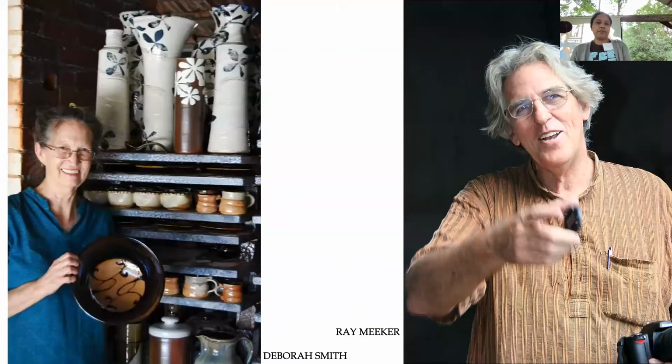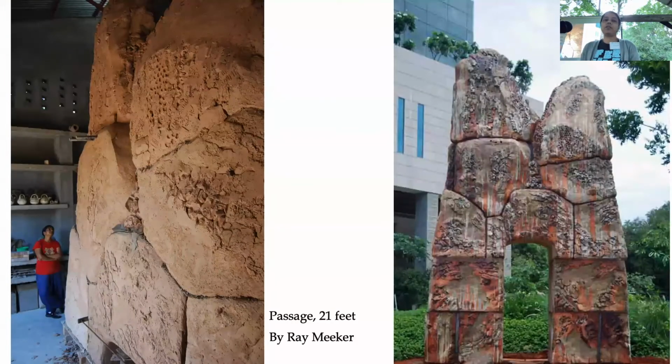My life brought me to Pondicherry. Ray Meeker and Deborah Smith have this amazing place called Golden Bridge Pottery. And instead of just learning how to make pots and making murals after that, Ray's monumental scale of working with ceramics just took me over. I started making forms in a three-dimensional manner rather than going back to murals.